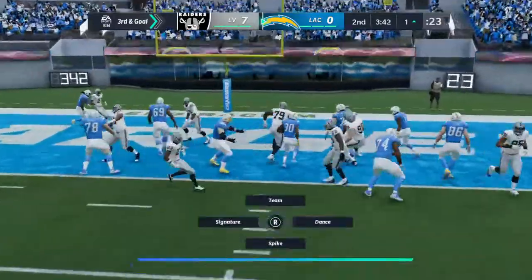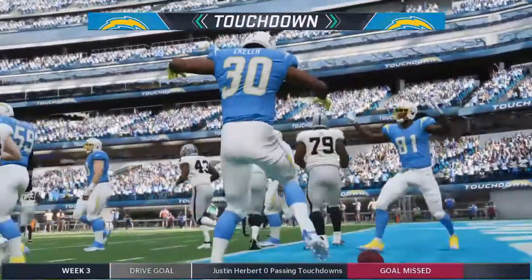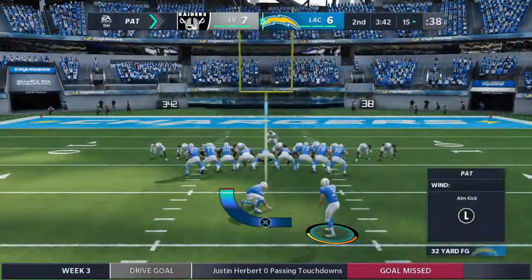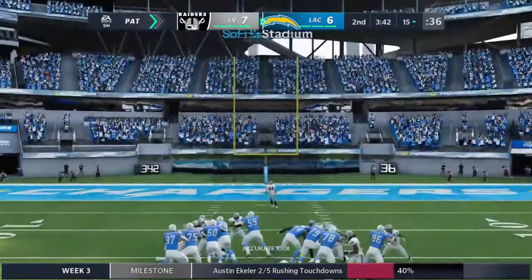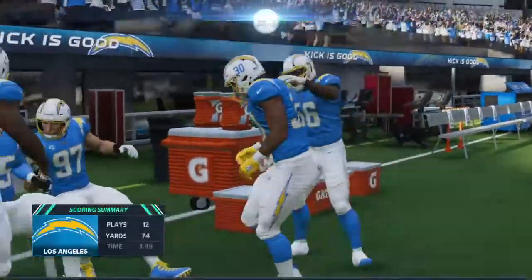Trying to punch it in with Eckler. And he is into the end zone. Touchdown, Los Angeles. Austin Eckler, his 2nd touchdown on the season. And the Chargers are an extra point away from tying this thing up. And his kick is right through.